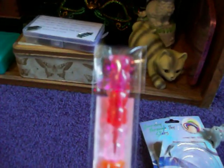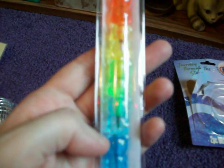And you get a lot. You get many different colors here. You get actually two shades of pink over there. Light baby pink and dark pink. And two shades of blue.